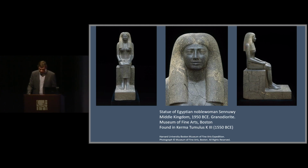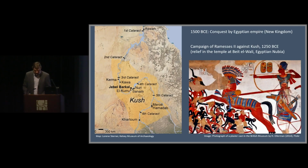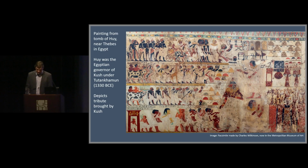Soon after those raids, Egypt organized its armies and conquered Kush for what would be a colonial occupation of over 400 years during what we call the New Kingdom of Egypt. During this occupation, Egypt extracted annual tribute from Kush. And this is depicted in a number of tomb paintings of Egyptian officials at the time, among them the tomb of Hui here, which shows tribute being brought in gold.